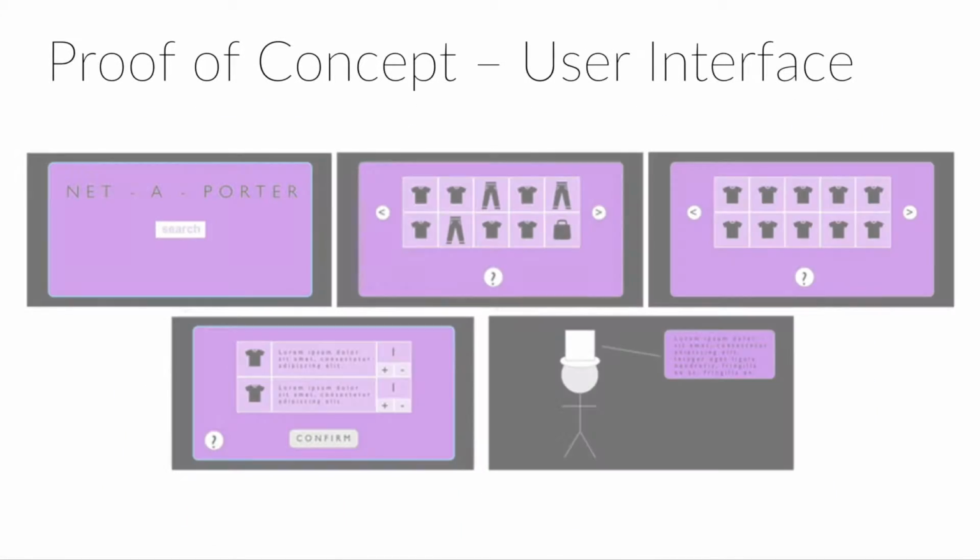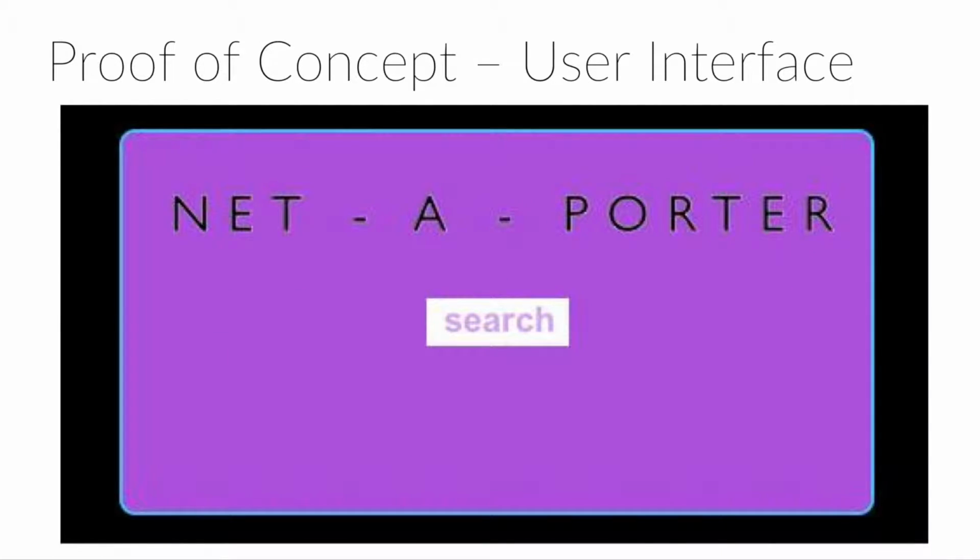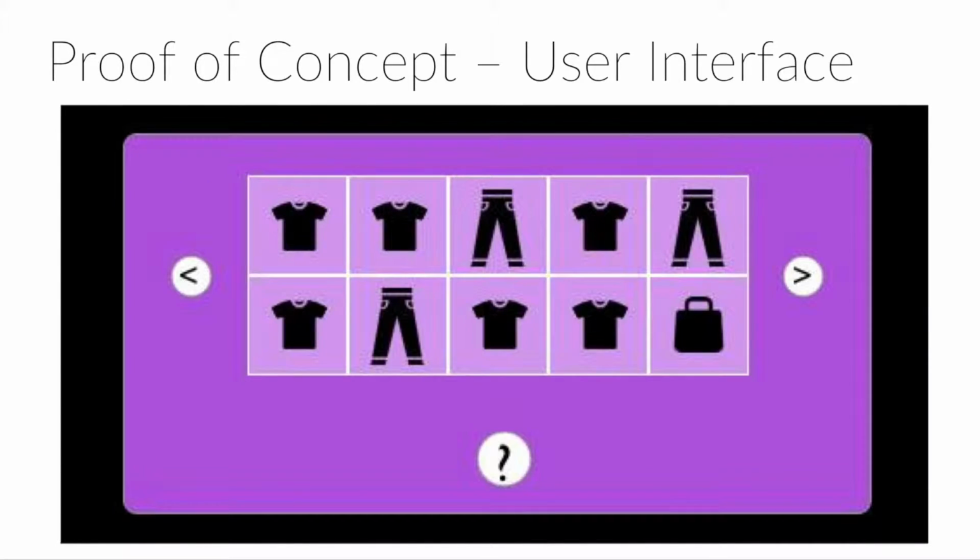For the proof of concept of our UI, we started off with rough sketches in a notebook that then evolved into these designs. They were done with the macOS software Sketch. The design was made for ease of use and clarity in the functions that the user interface provides. The first page simply shows our client and a search bar for the user to search for clothes. The next page displays the results so that the user can navigate easier. We used a page system with buttons to switch to the next page rather than a scroll.